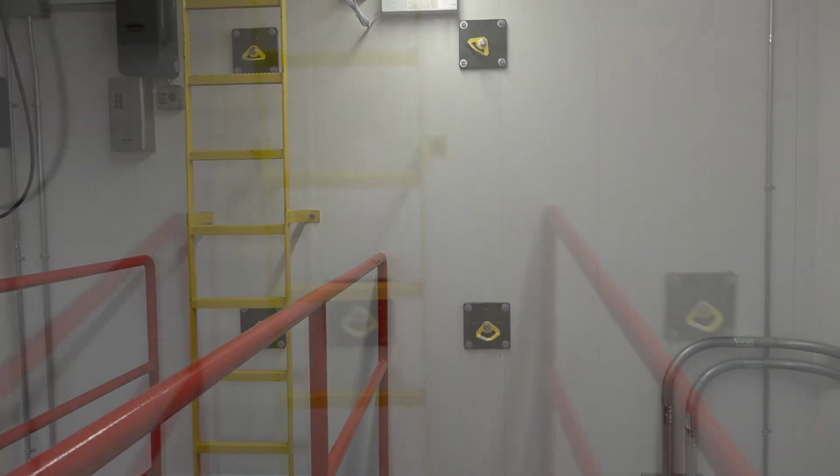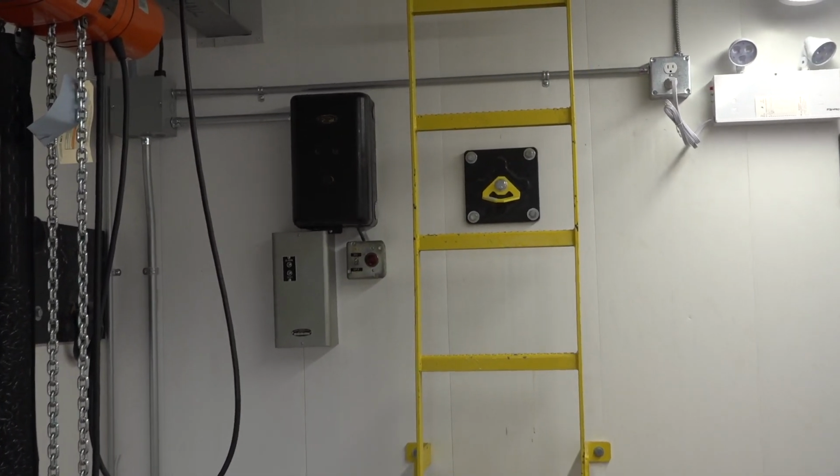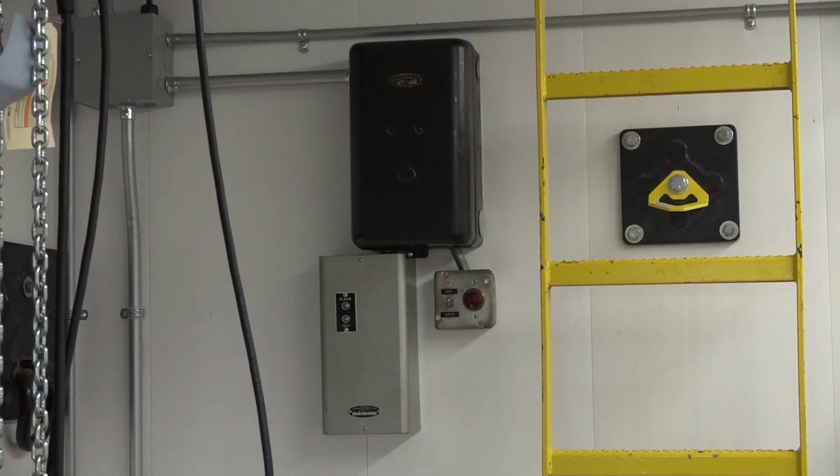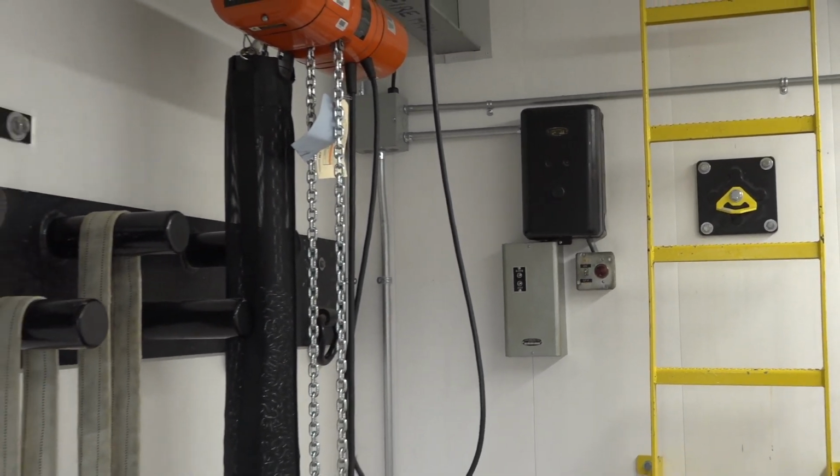Those controls are for the old rooftop siren that is actually up above our hose tower. So that siren still does activate.